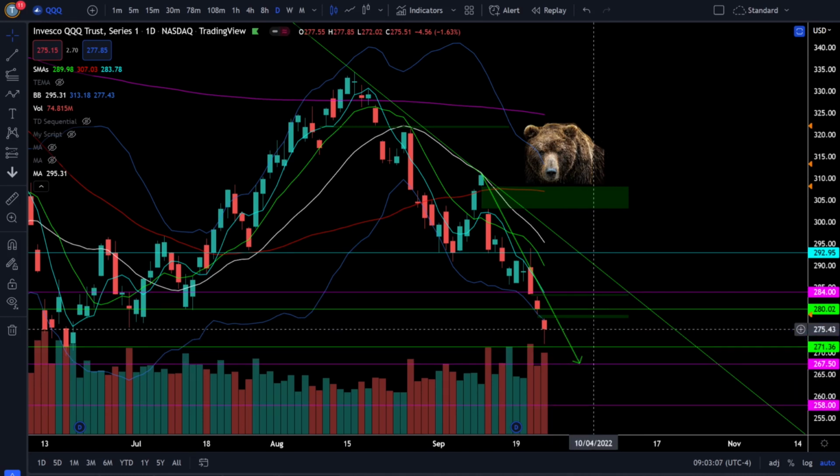We are extremely oversold, so it is possible we bounce in the short term, but do not forget to sell the rip if you're going long because we are still in a strong downtrend.